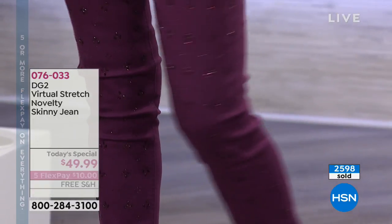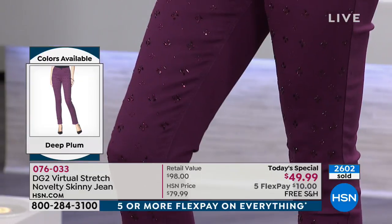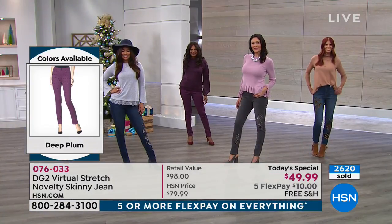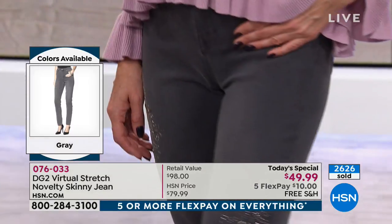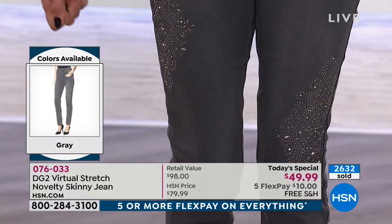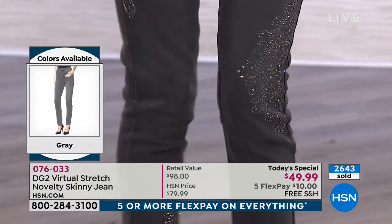The black, ladies, I just want to say to you, in all my years, in all your years, I don't think you've ever done a more beautiful black jean. This jean is so rich. You guys, they fit like a dream. They're stretchy. They fit so beautifully. It's like vines. You know what it looks like? It looks like rose vines.